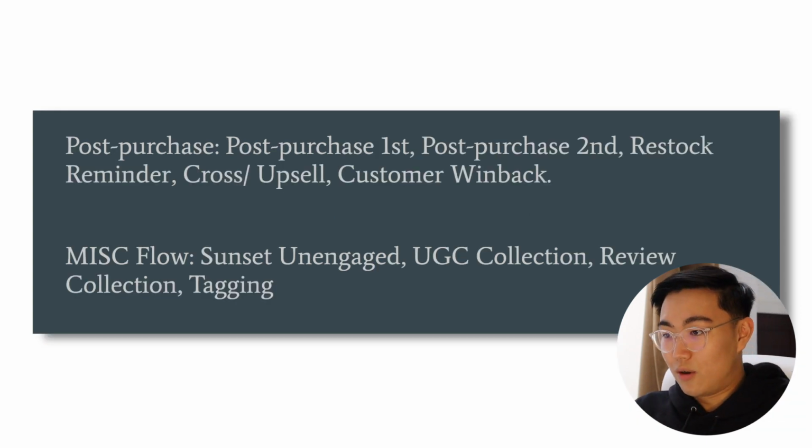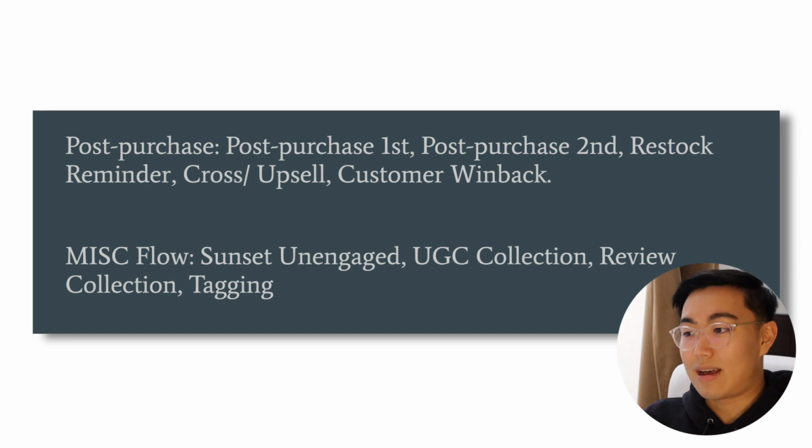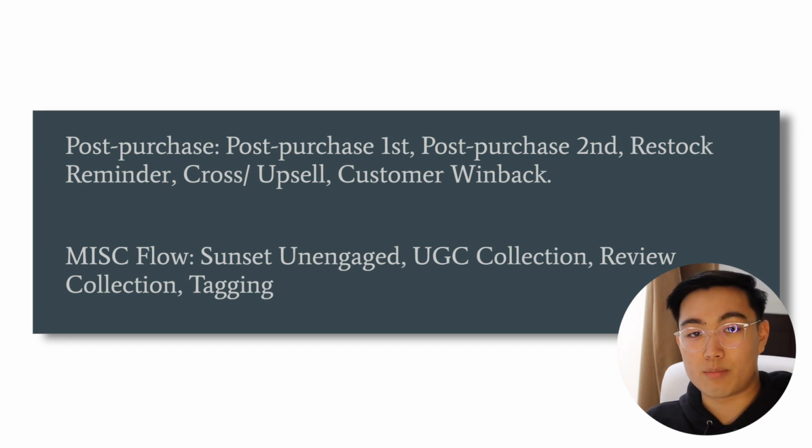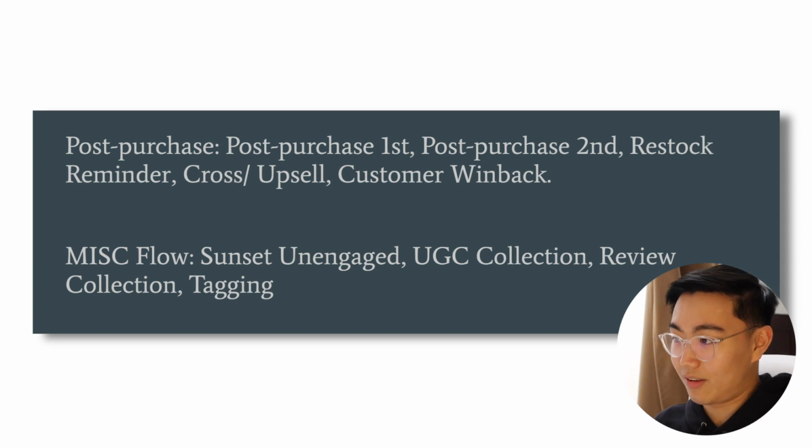Lastly, these are the flows that are neglected the most, and that's our miscellaneous flows. The sunset and unengaged flow helps you automatically unsubscribe people who haven't engaged with your emails over an extended period of time. This is really helpful when it comes to list hygiene and things of that nature.